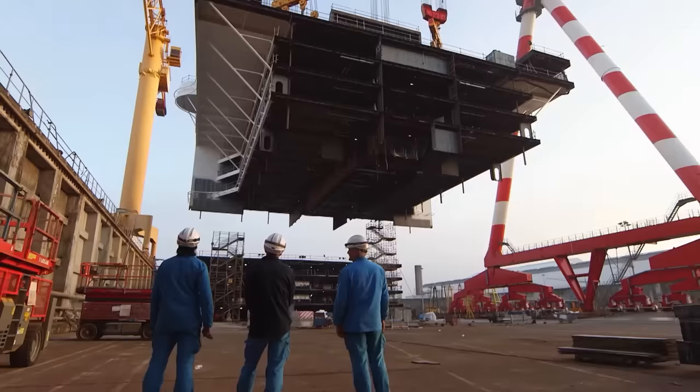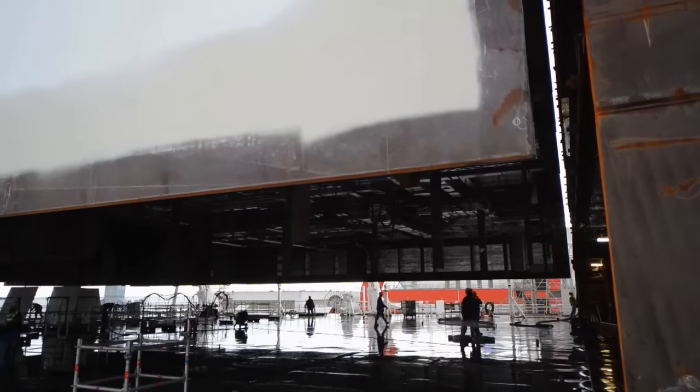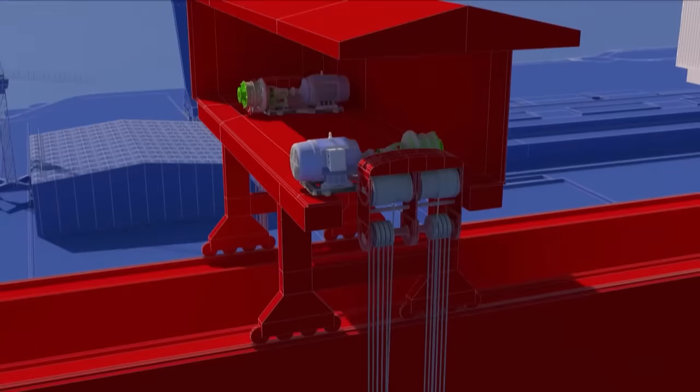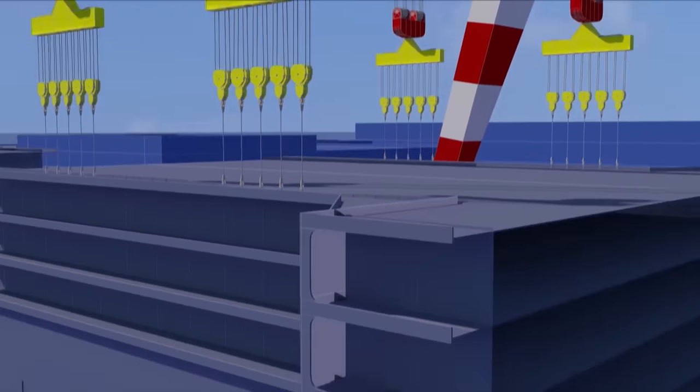A huge construction site, starting with the huge gantry crane, the most powerful lifting machine in Europe, capable of lifting blocks of 1,200 tons and positioning them to the nearest millimeter.